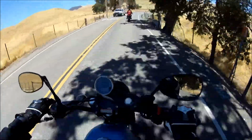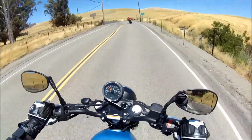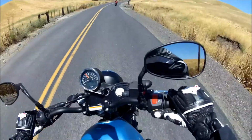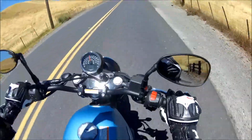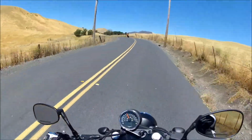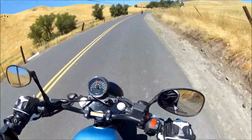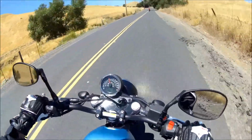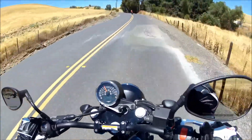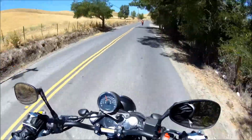Okay, so there's a trip meter and a clock. It says it's 16:55. I don't think it's that time yet. Something about 30 miles per hour. Oh, that's their average miles per hour. We've been riding 30 miles per hour. Oh man, these roads are really bumpy.